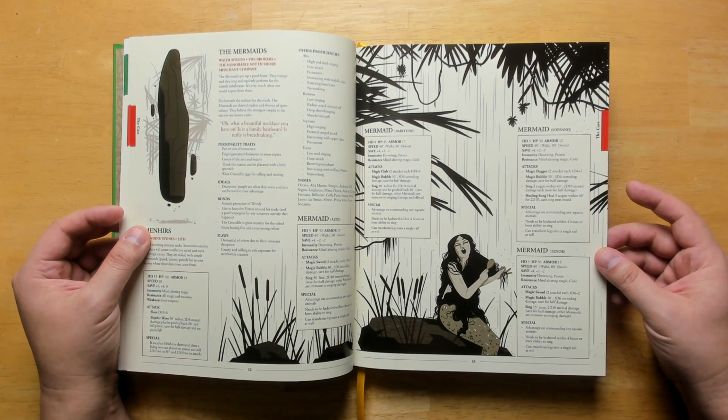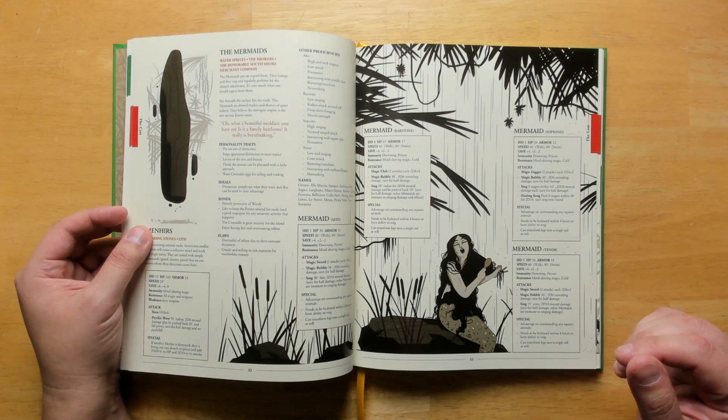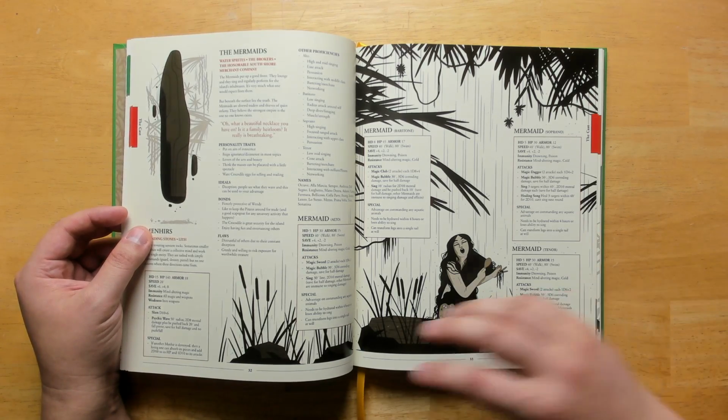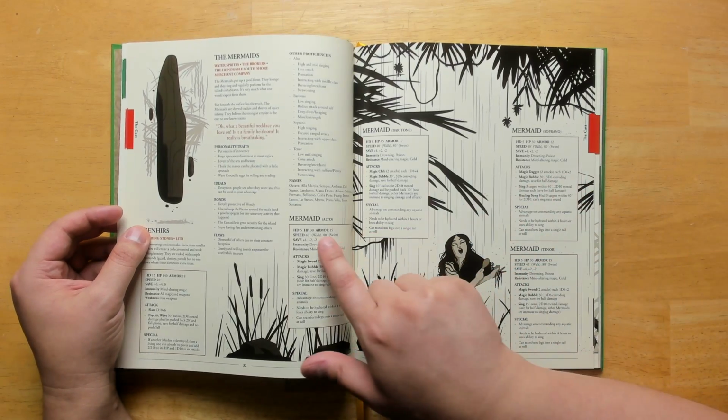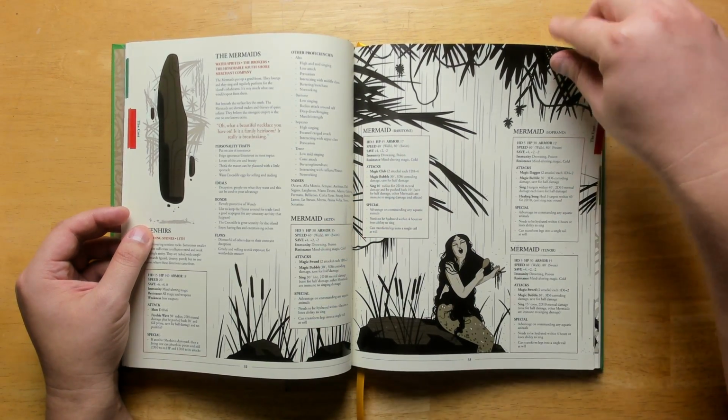One of the major factions is the mermaids, which is kind of a mermaid trading company. They trade with a lot of different types of goods. And there's all these great little touches. Like, for example, the mermaids are divided into different types, which are basically alto, baritone, sopranos, and tenors. I love that little touch.